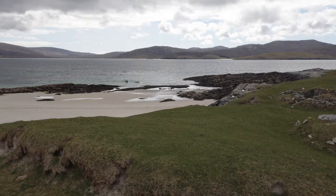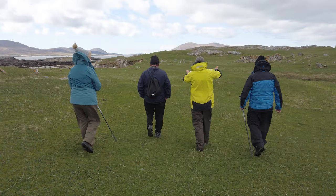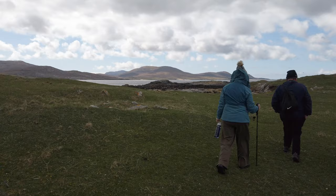Once on the island, we decided to follow the coastline south and round until we got to the foot of the highest point on the island, which is Binra. And rather foolishly, as we had a few hours to kill, we decided we'd climb to the top of Binra and see what the view was like from up there. And I've got to say, I'm very glad we did.